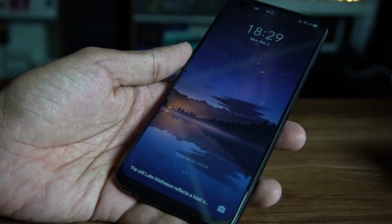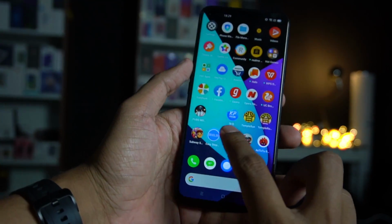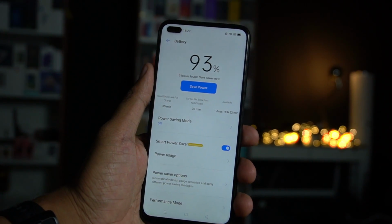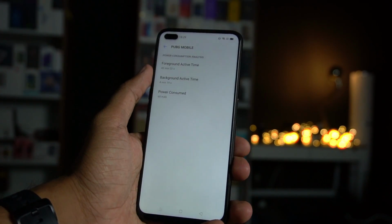But let's check out the battery drain as well. So now if we go into the battery settings and check out the battery drain, it was 100% initially, it has gone down to 93%, so it was about 7% of drain, 76% taken by this.